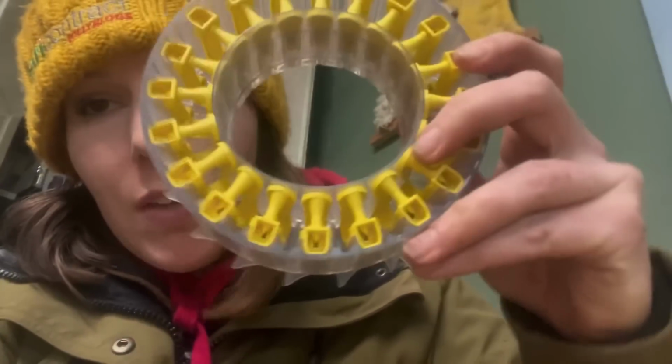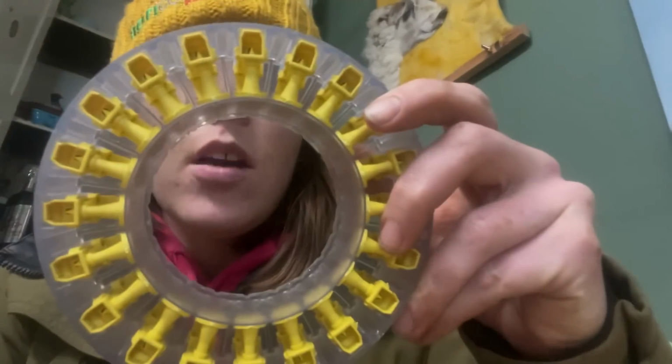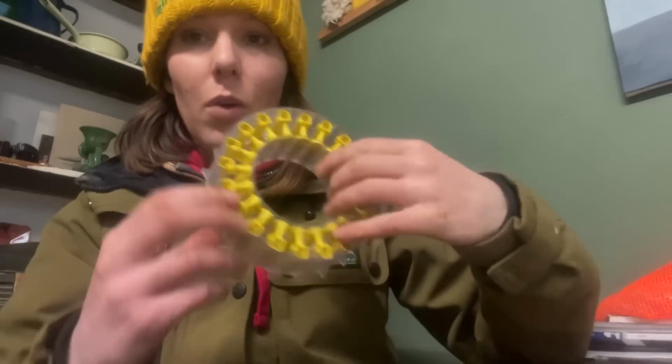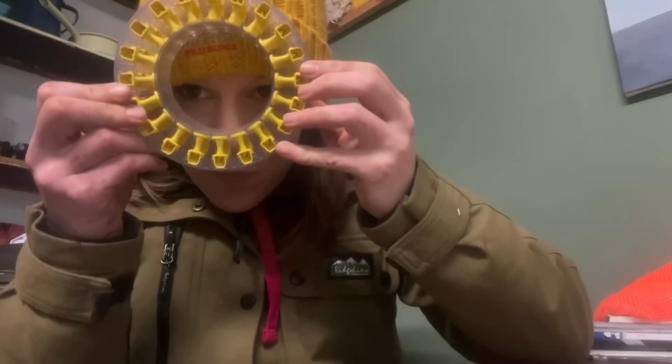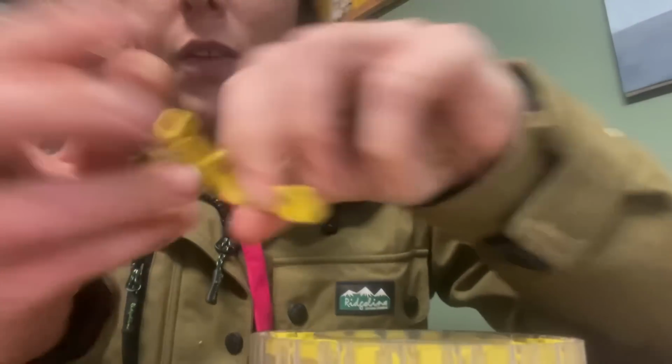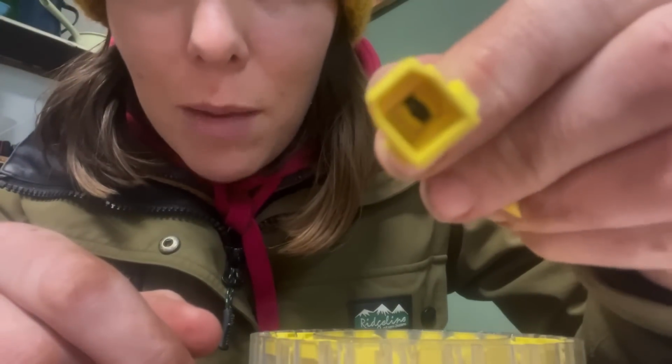Okay, so that is the finished reel, and I'll insert that into the turbo tagger. I'm gonna tag and tail a lot of lambs tomorrow, so I'll show you me doing it instead of just showing you a one-off. So this is the finished reel. Hello. These are electronic tags. If you can see in here, can you see that little black bit there?